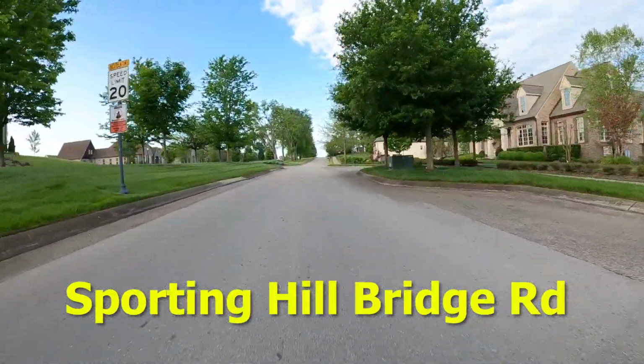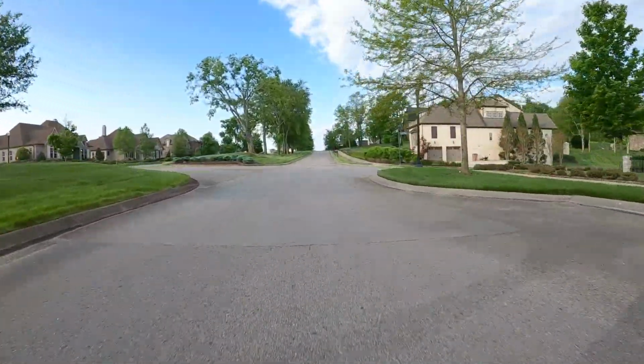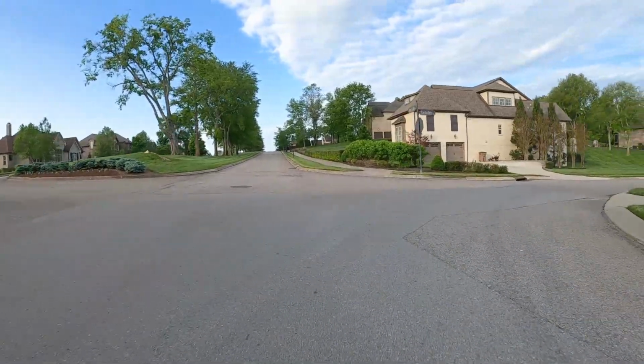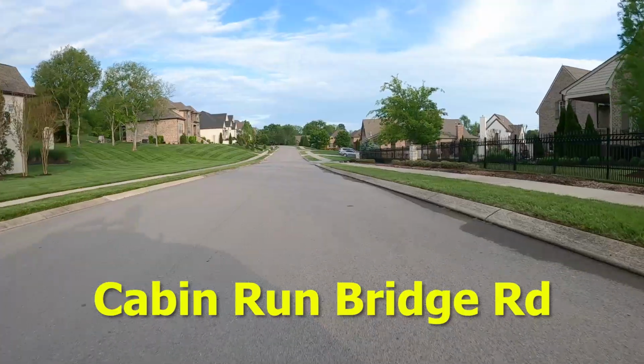This is called Sporting Hill Bridge Road. I love the median in the middle with the big trees. It is beautiful. You will love this road. It is the original road that started Bridgemore.